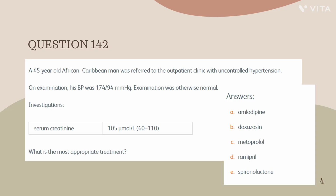So as per NICE guidelines, less than 55 years, you give ACE inhibitors, more than 55 years, you give a calcium channel blocker. But here, the ethnicity of the patient is African Caribbean. In those patients, the recommendation is to start a calcium channel blocker initially. So this is the trick in this question. Though the patient is less than 55, we start with a calcium channel blocker. So amlodipine is the answer.